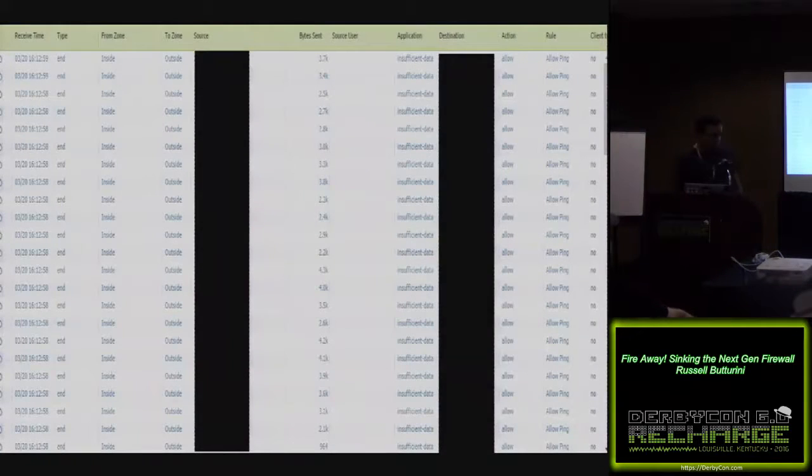So what does this look like while this traffic is going through the firewall? And what's wonderful is the firewall writes logs out of order. And I'm going to tell you something else really funny about this screenshot too. So you see there's actually incrementally larger amounts of data. We have the application type set as insufficient data. So this is the firewall saying, I don't know what this is.